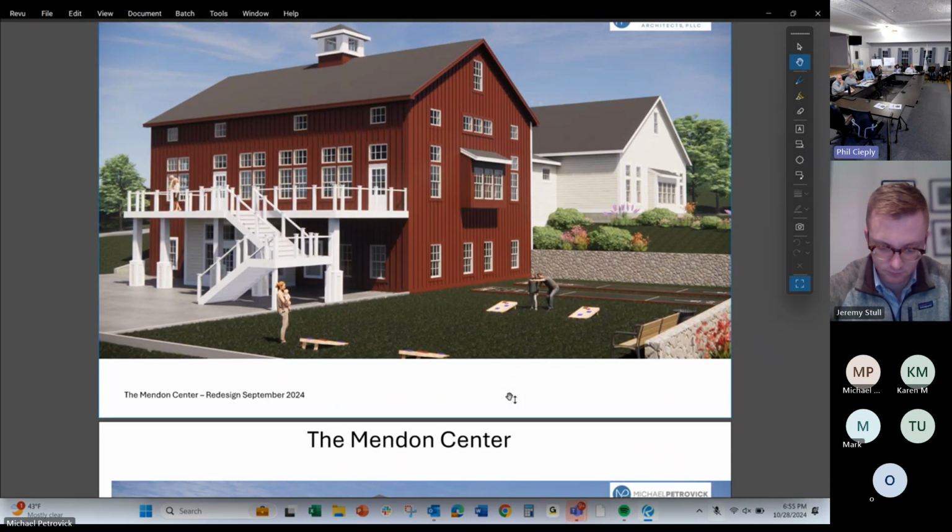I would like to note that all of the materials that we're proposing on this are low maintenance materials. We're either looking at hardy siding or another non-wood, non-paintable product, so that it minimizes the maintenance on the building.